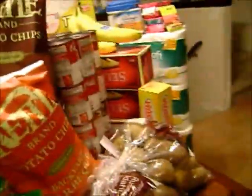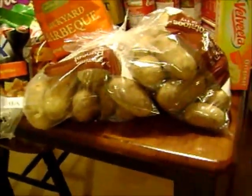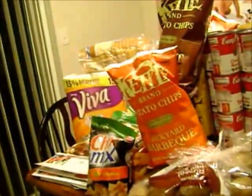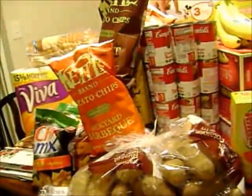And then the potatoes are on sale 5 for $5, and we only got two of them, so that was $2. And then we got the frozen cod fillets, 2 for $6, and we did get two of them, so that was $6.